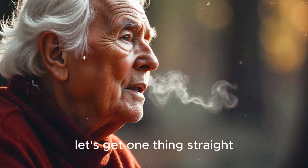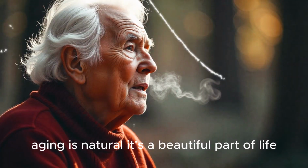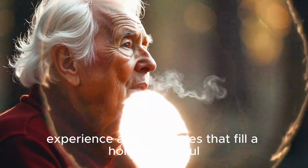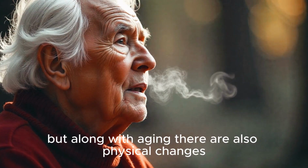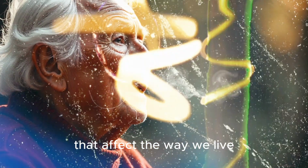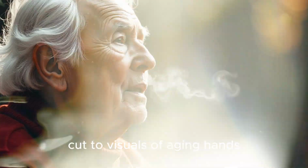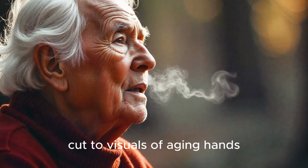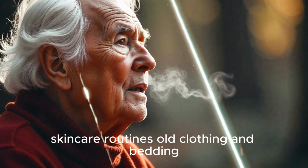Let's get one thing straight. Aging is natural. It's a beautiful part of life. With time comes wisdom, experience, and memories that fill a home with soul. But along with aging, there are also physical changes that affect the way we live, and yes, even how our homes smell. Cut 2. Visuals of aging hands, skincare routines, old clothing, and bedding.